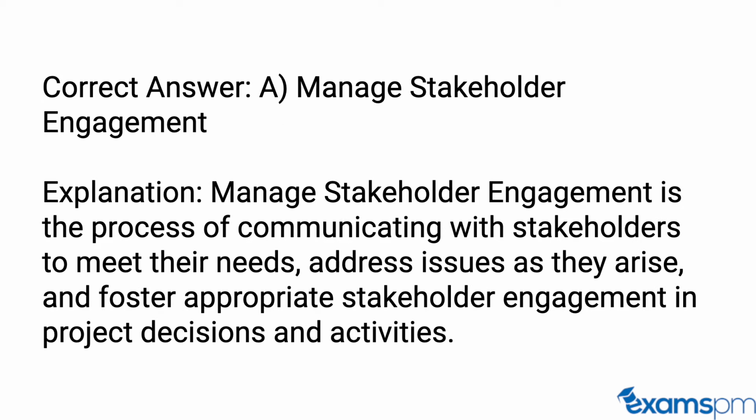Question 108. What is the purpose of the control limits in a control chart within the control quality process? A. To indicate the budget limits for the project. B. To show the acceptable range of variation for a process. C. To delineate the project schedule milestones. D. To highlight the critical path in the project schedule.